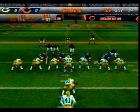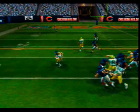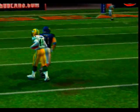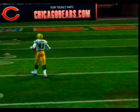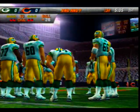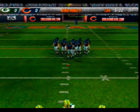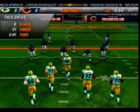The Bears come out in a 4-3. Hand off to the tailback. Number 21 is there for the tackle at the 28-yard line. Now they got to keep going at it. They can get that defense tired and on its heels. These games will get longer and bigger as the game goes on. And this is the ninth play of this drive.